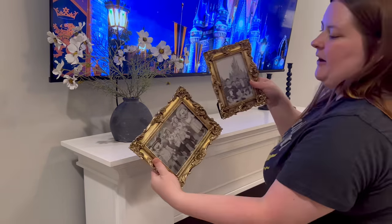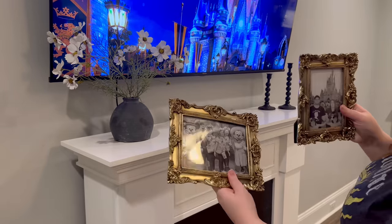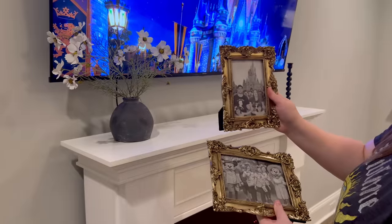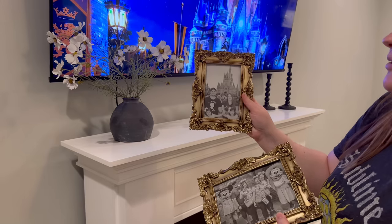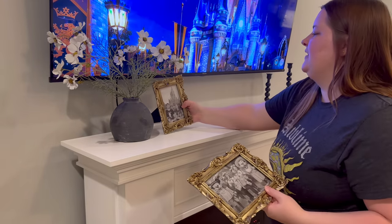So I found these picture frames at TJ Maxx, and I added some little Disney pictures. This one is just us with Mickey and Minnie a couple months ago, and this is an older one. This is when the girls were about 4 years old, I think, at Magic Kingdom. This is still the only castle picture we have where we're all looking and smiling. It's my favorite, so I wanted to incorporate it.